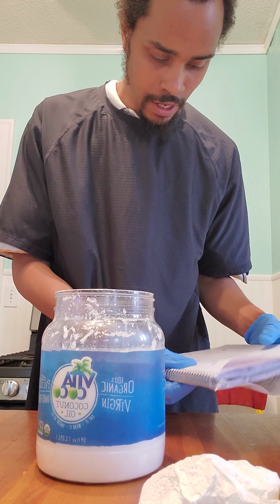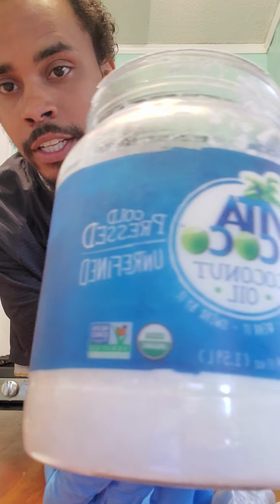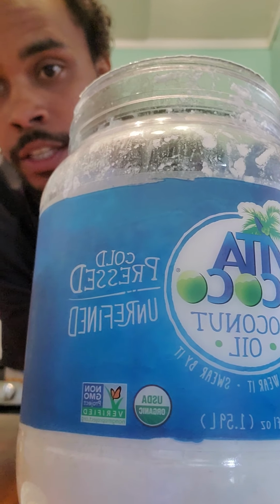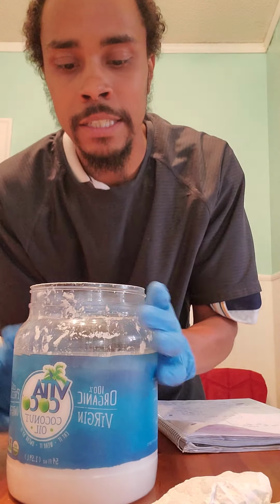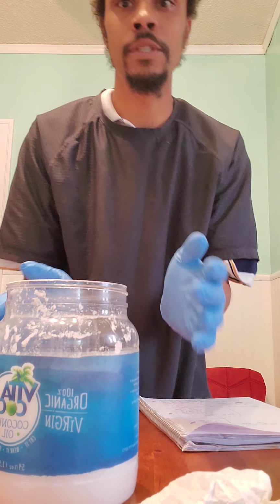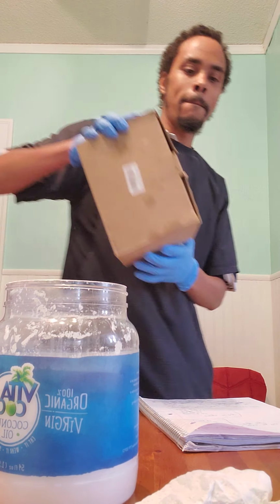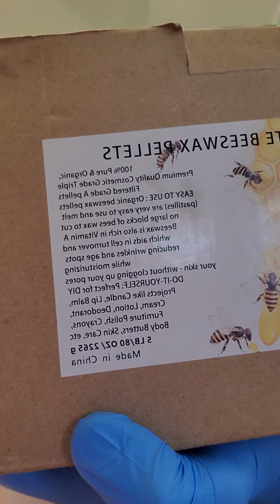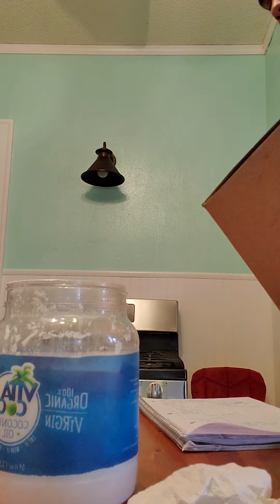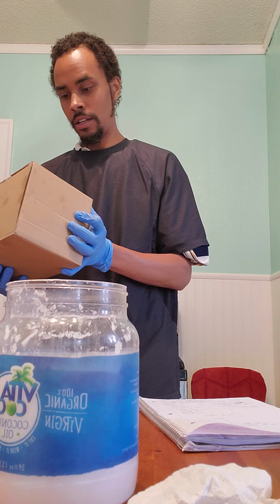All right, and so you can see everything. The coconut oil that I'm using is cold pressed and organic. It needs to be cold pressed so that it maintains the minerals. And I'm using beeswax in it, which is also cosmetic grade. It's organic beeswax, and you can eat this.